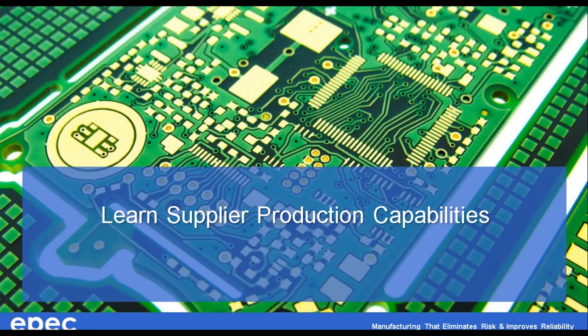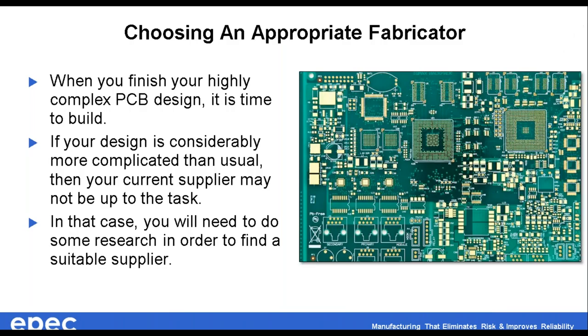Now you want to learn your potential supplier's production capabilities. First, choosing an appropriate fabricator. When you finish your highly complex PCB design, it's time to build. If your design is considerably more complicated than usual, then your current supplier may not be up to the task. In that case, you'll need to do some research in order to find a suitable supplier.